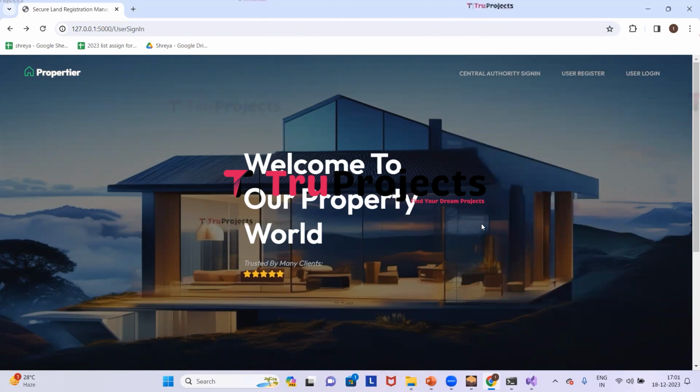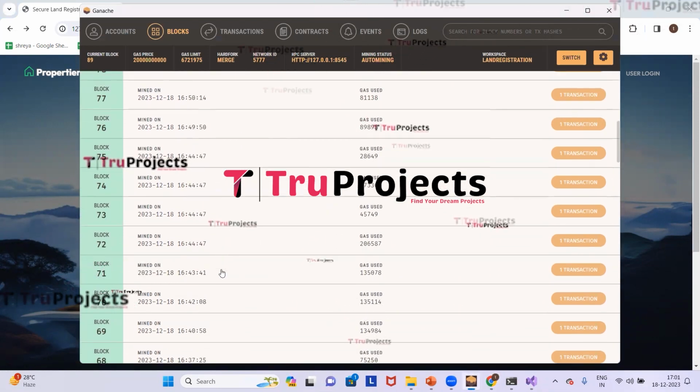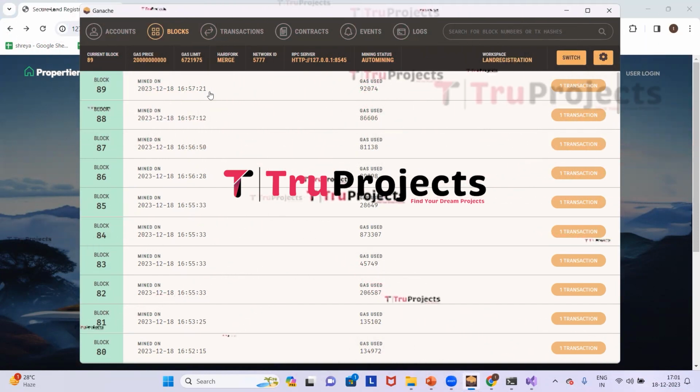And now we will see how the data has been stored in the blocks. For that, I'm opening Ganache. Here, the data has been stored in all these blocks. For each block, we have date and time when that particular block is stored. So I'm opening block number 89.